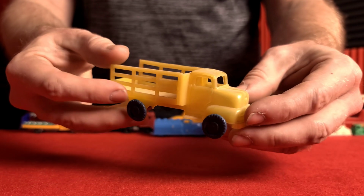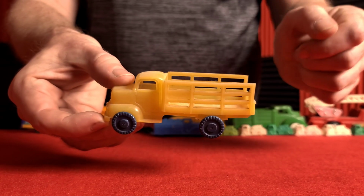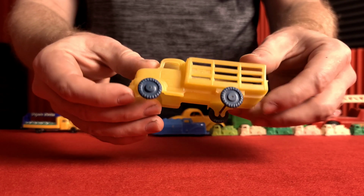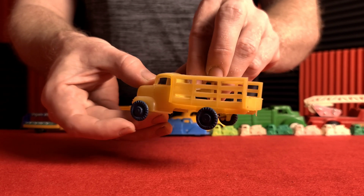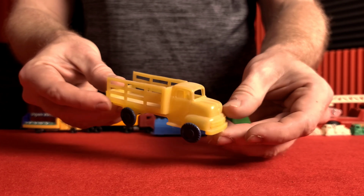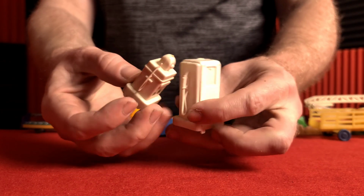Got a larger plastic farm truck here. All yellow and blue. You can definitely tell they're old when they say made in the USA. Hopefully you can see that. It's in very nice shape. Speaking of gas, here's some old gas pumps.